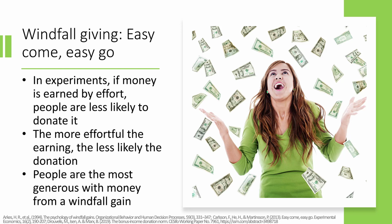Windfall giving. Easy come, easy go. In experiments, if money is earned by effort, people are less likely to donate it. The more effortful the earning, the less likely the donation. People are most generous with money from a windfall gain.